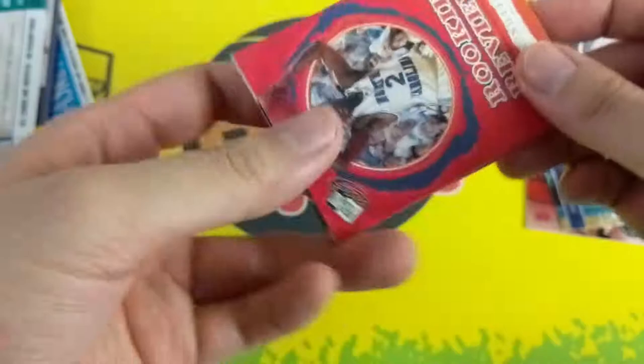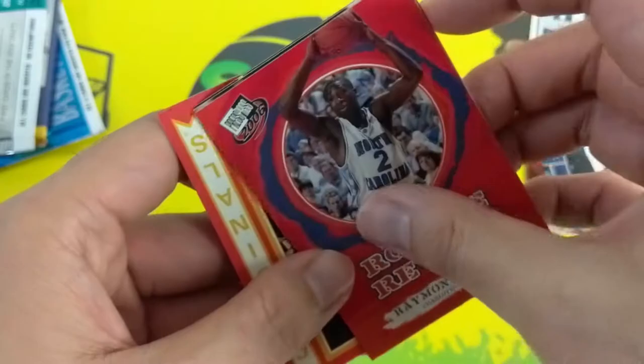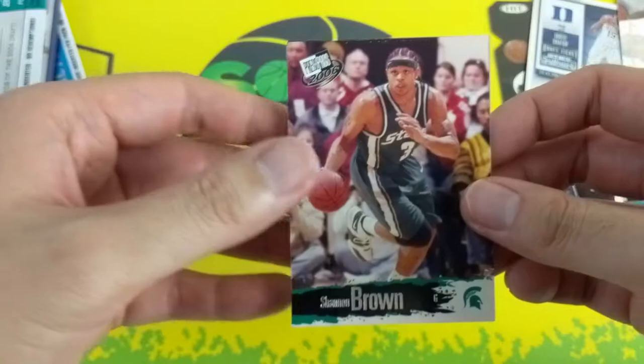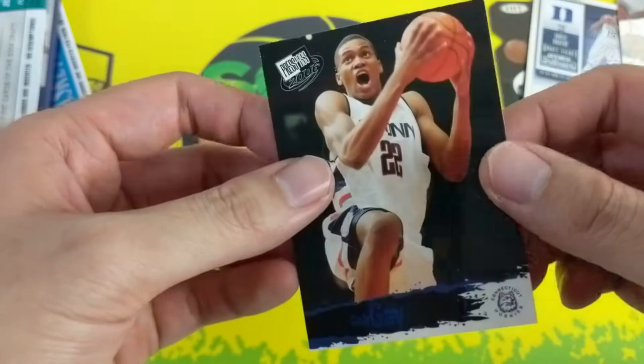Let's see, you got rookie review, Raymond Felton. A little sticky here. Let's see. This is Taequann Dean. Oh boy. Oh yeah. There we go. Shannon Brown. Get this. And Rudy Gay. Awesome. Nice looking card there. Very cool.